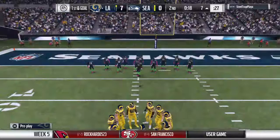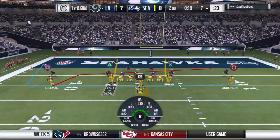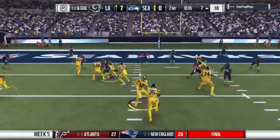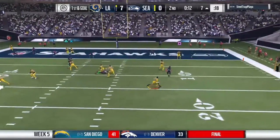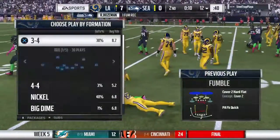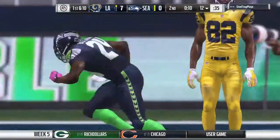And a new set of downs here after picking up the first on the ground. They go play action here on 1st down. Escaping the pressure right. And now the ball's out. Carr lost it. Fumble. And a big turnover there as his guys will get the football back. Seattle now ready to march onto the field.